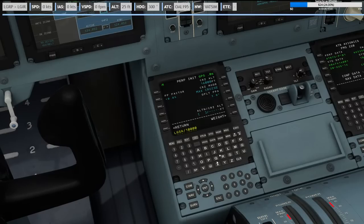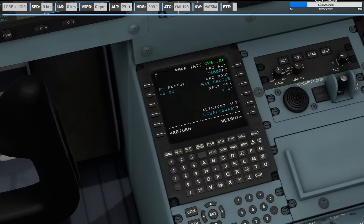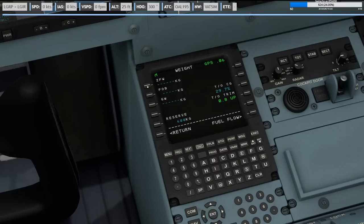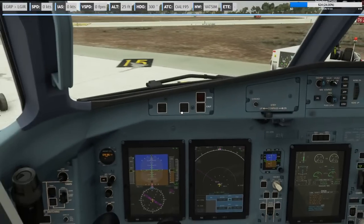As always, takes the plane a little while there to load that stuff up. Okay, then weights. I'm just about going to import them automatically. Like this. And for the fuel, we're looking at a reserve of 545. Nice. Performance, transition altitude 6000, and the speeds are wet, so let's reduce V1 a little bit, and that's it. Okay, perfect. That is all we need.